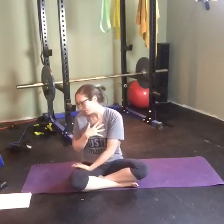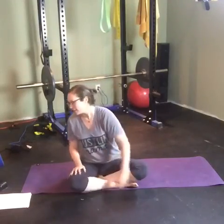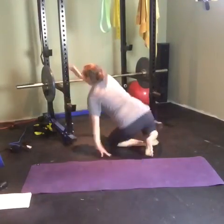So you're going to do 10 each side, making sure to exhale to extend, inhale to come back over top. That was number 4. Number 5 is deep squat supported.